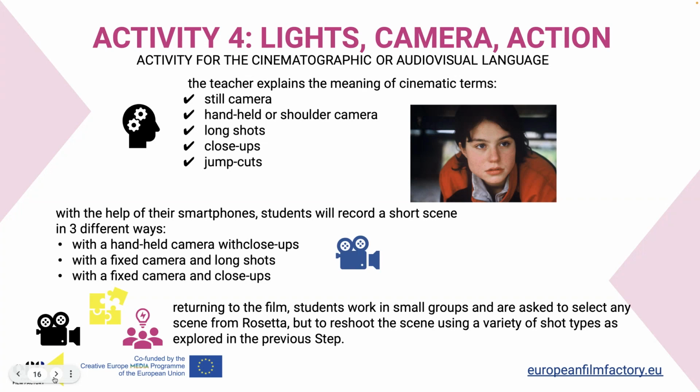And so after the students are introduced to those terms, with the help of their smartphones, they can be simulated in a directing process. They can write a small plot and then record this short scene in 3 different ways: with a handheld camera with close-ups, with a fixed camera and long shots, and with a fixed camera and close-ups. It should be no more than 1 or 2 minutes. But this is enough for them to understand what kind of difference and what different meanings the close-ups and the long shots and the fixed camera and the handheld camera convey to the spectators.